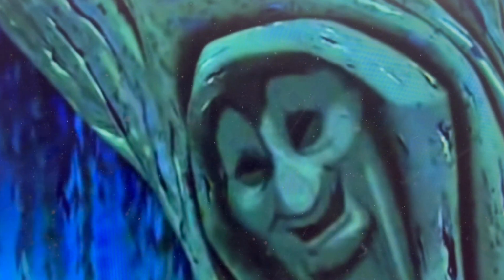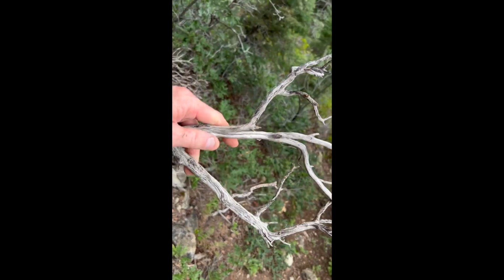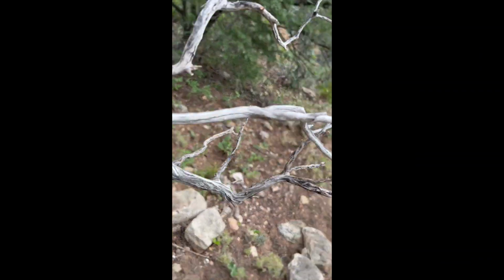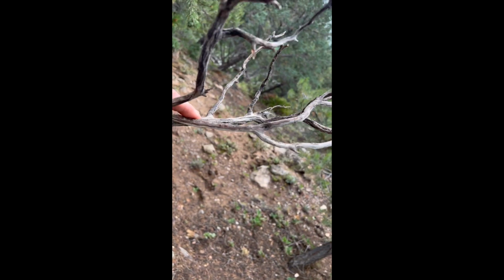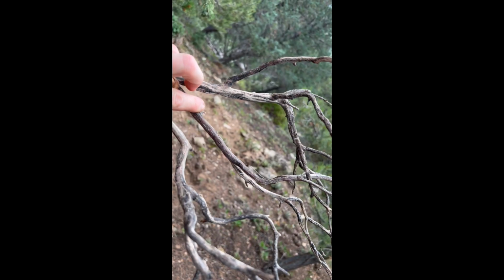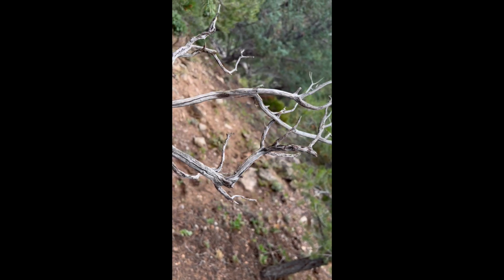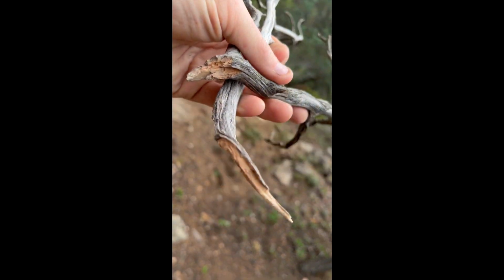Good morning, child. We've gone ahead and found ourselves a little souvenir from the very dead portion of the Manzanita. Some of this gorgeous dead wood that we're going to take home and see if we can do something fun with it. But look at that, just beautiful wood. Beautiful.